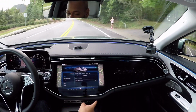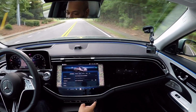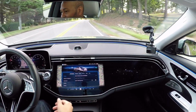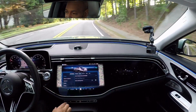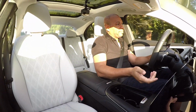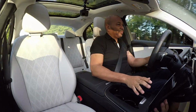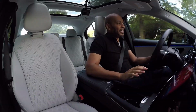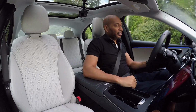Now, we do have some touch sensitive controls here for your volume, your hazards, and your dynamic select in case you want to drive it in sport, comfort, or in economic mode. So you do have the different settings here. There is a slight learning curve to it, but everything is there and you will learn it fairly quickly.